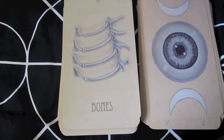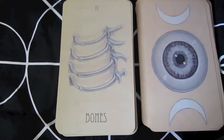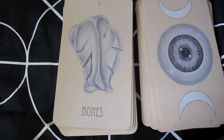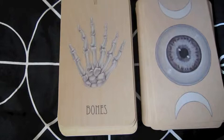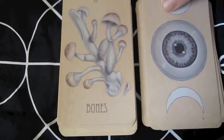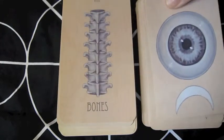This is the 4, and I love this deck, but I really haven't worked with it enough. So I would like to work with it more. I had to go and learn a lot more about the cards, and then come back to this deck. Really study the Rider-Waite-Smith with this one side by side, so I can learn the meanings for these cards, so I can use it more. 5. This is the 6. 7. 8.